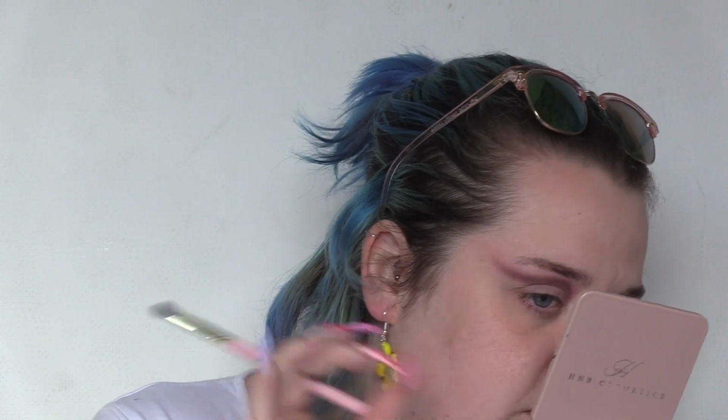This deep brown is so smooth. There's absolutely no patchiness, despite the fact I'm working with a very, very small brush, which can sometimes lead to a little bit of patchiness, because obviously you're picking up less pigment. But yeah, I'm obsessed. Completely obsessed.